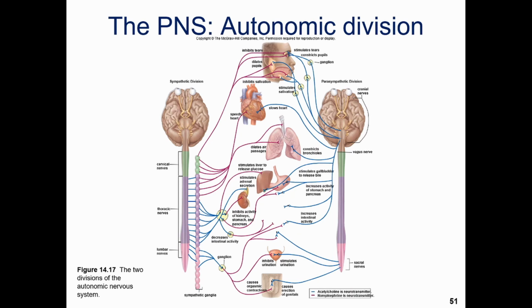On the parasympathetic side, the rest and digest side, we're stimulating salivation, we're slowing down the heart rate, we're slowing down the breathing, and we're increasing digestive activities. So they're basically the opposites of each other. We have a quick way to respond to dangerous situations if need be, and also a fast way to start to relax when the danger is gone.